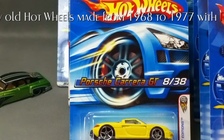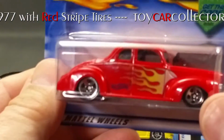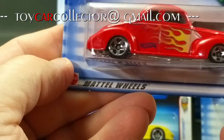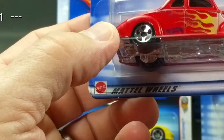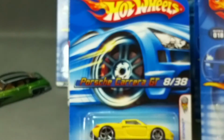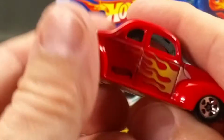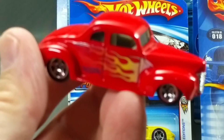Now, I got that at one store, and the rest of these I got at another store. Let's start with this one. Now, they have a blue one of these out right now. And this is the red, obviously, the 40 Ford Coupe, 2002 first edition. And I picked these up. I think these were $2 a piece. Maybe $1.50. Some of the stores want like $3 a piece, which is crazy. This weekend we found a store that wanted $3 a piece for their older Hot Wheels. But I don't mind a couple of bucks a piece. If I really need it, then maybe a little more.